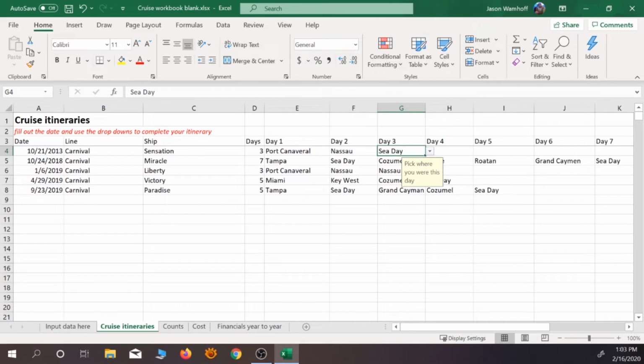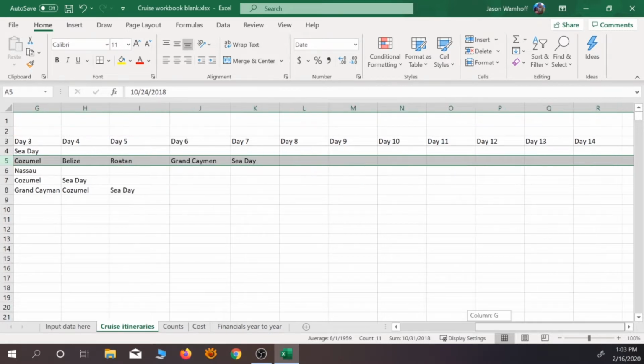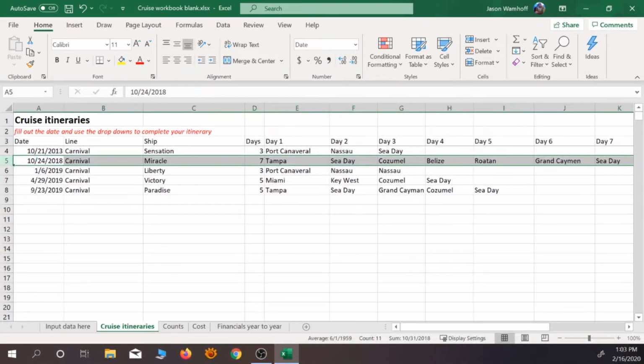Right. And then here's 2018, and if I scroll over, this sheet will actually take up to 14-day cruises. Yeah, I think Carnival has some 15-day, and some of the other cruise lines have 21 days. 14 days probably going to cut it for most folks. Right. All right, so then over here to Carnival Liberty, Carnival Victory, Carnival Paradise.